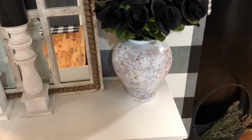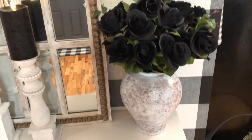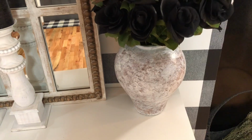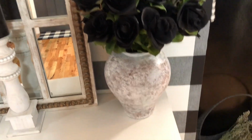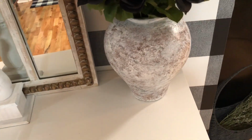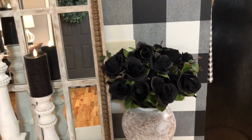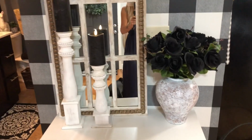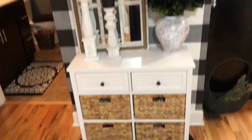This vase started out like a metallic silver, more glam looking vase. And I took white paint and brown paint and just dabbed it with a crumpled up piece of paper towel, and then just dabbed the paint all over the vase to give it that rustic look. And then I have black roses in that vase from Hobby Lobby to go with my black and white theme in here.